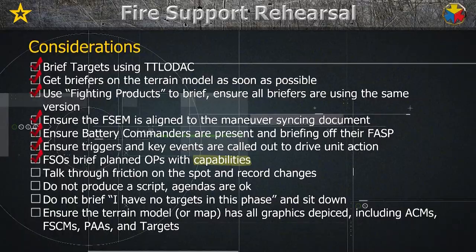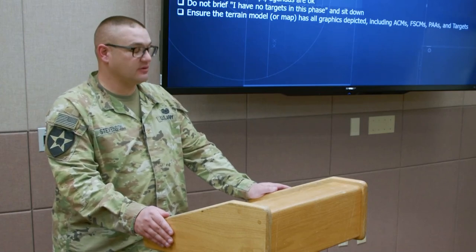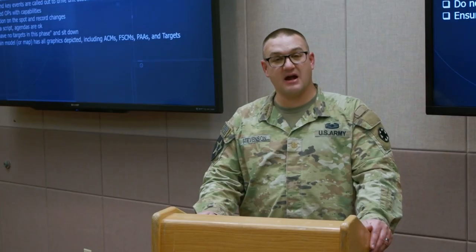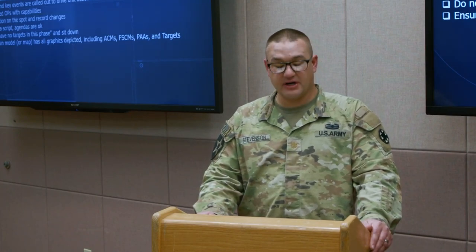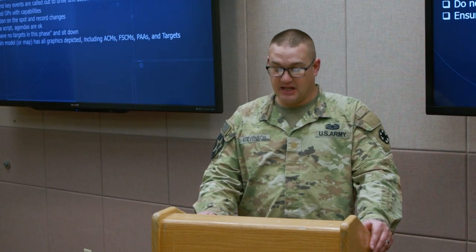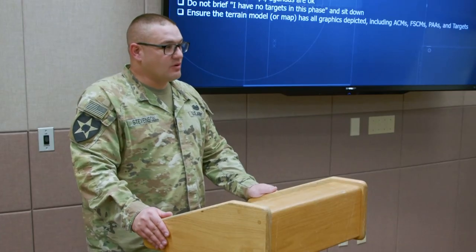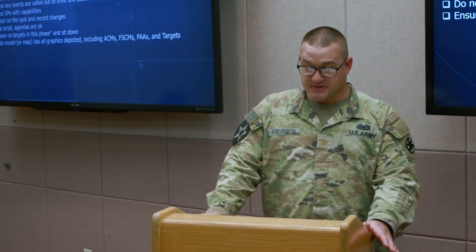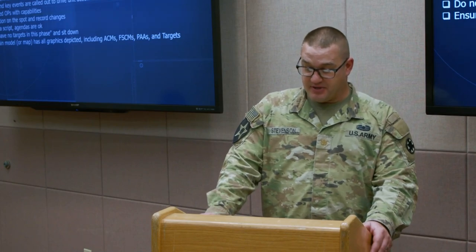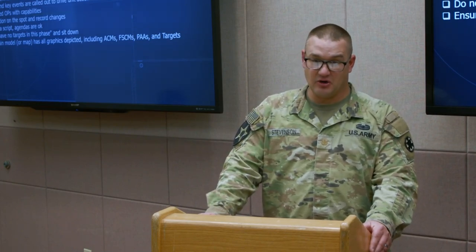FSOs brief their OP locations most of the time, but rarely brief their capabilities they have planned for that location. For example, OP1 will be at November Victor 123456. It will be a dismounted OP with FM on a long whip as their primary communications platform, and then LLDR as their primary observation platform. This allows the FISCORD or the Brigade FSO to see if an OP can really observe an assigned target and potentially adjust equipment between fire support teams or assign the target to a different OP.